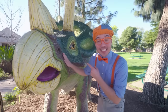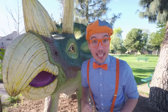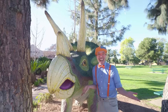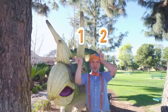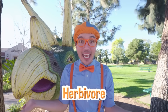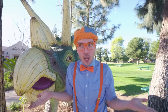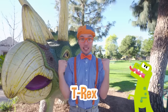Whoa, look at what it is. It's a Triceratops. Hello. Do you know why this dinosaur is called a Triceratops? Yeah, it's because it has three horns on its face. One, two, three. Yeah, but don't worry. The Triceratops was an herbivore. That means it only ate plants. The horns were only to defend itself and its family. And Triceratops are so powerful, they could even protect themselves from the mighty T-Rex.